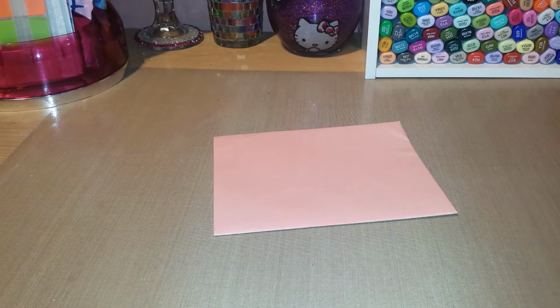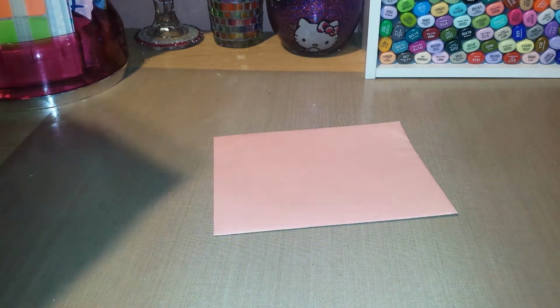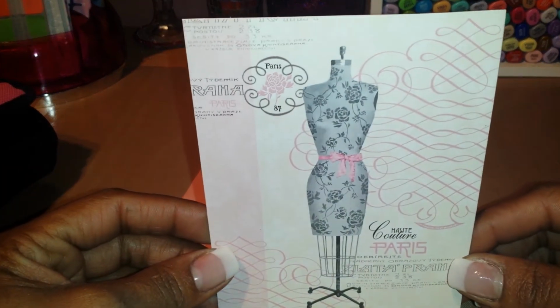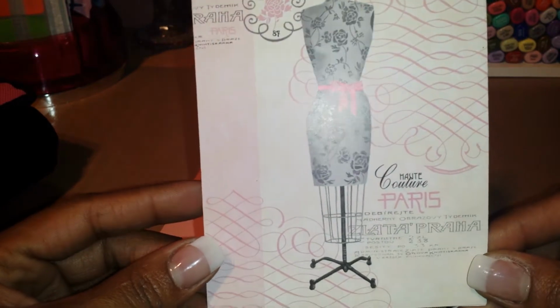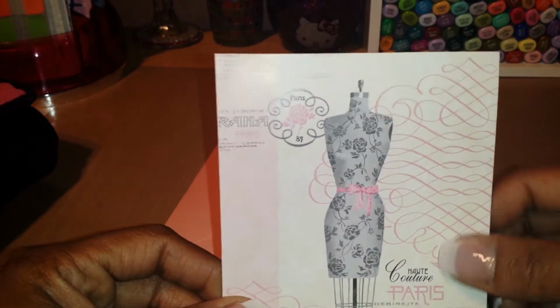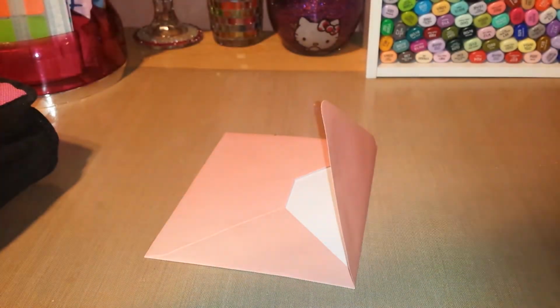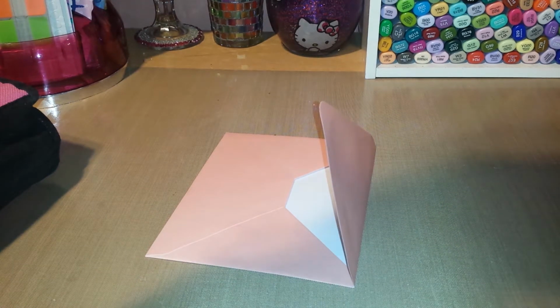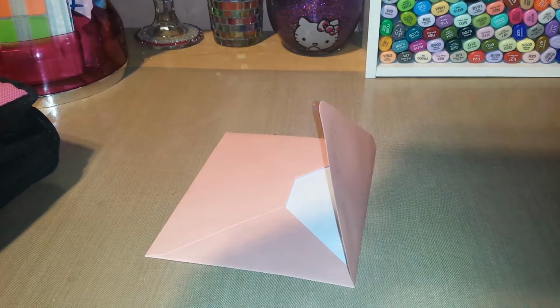Let me see if I can pull this out and let's see the card. And that is so adorable. See that? I love that dress form. It's really pretty. And it is pink. Definitely going on my wall. So it says, congrats and thank you for your participation in the NBC Group Layout Challenge. Hugs, Luisa. Thank you, Luisa.